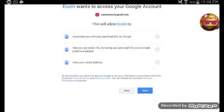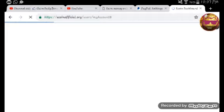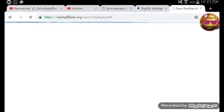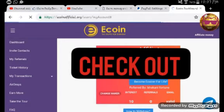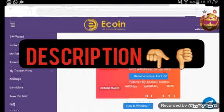All you have to do right now is grant access to ecoin so that you can verify your account. It's not going to take any of your personal data though. If you do not want to do this, you just want to make money while sleeping, all you have to do is use my number one recommendation. It's referred to a lot, so many people have used it and made thousands of dollars.